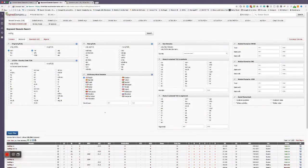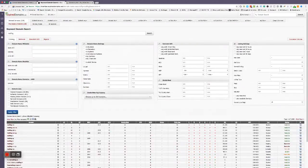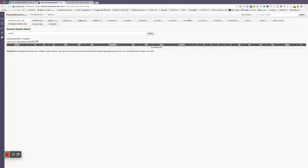Don't necessarily care about geos because we're going to do a national site. In the long run, when we build this out, we're going to actually start in one city. And we picked that city last week. It was Miami, but for the purposes of buying, we're going to leave it like that. Let's apply this filter. Ooh, look at that.